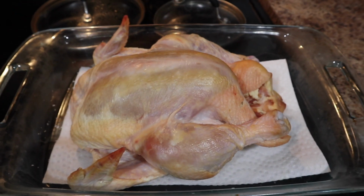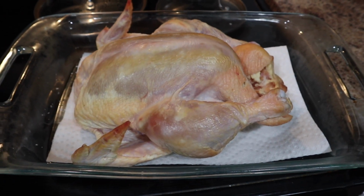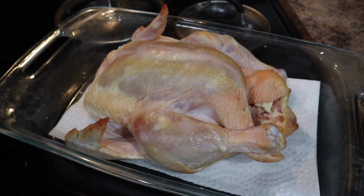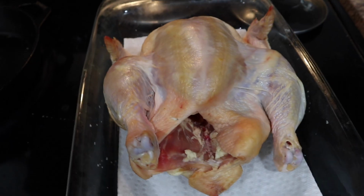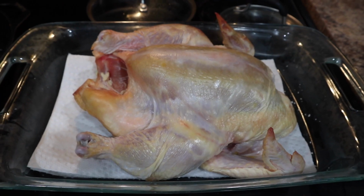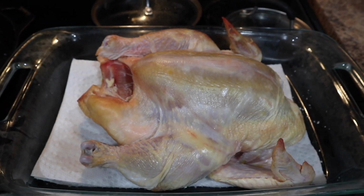We dry brined our chicken last night, which means that instead of putting it in salted water, we just spread a tablespoon of salt inside like the skin of the chicken and all over the surface so that the salt can make its way into the meat. And we left it in the fridge uncovered overnight.